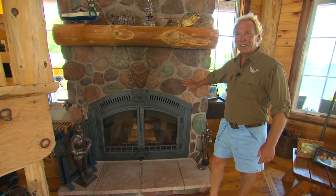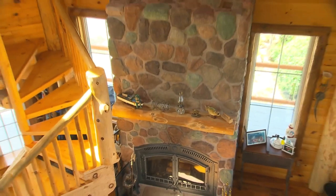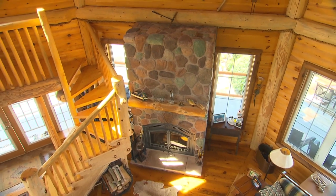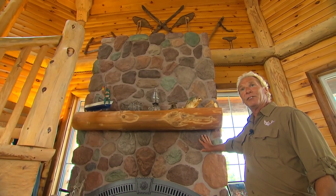The fireplace was dragged up here in the wintertime, weighs about 1,000 pounds. Unfortunately, it actually went through the ice just out in front of the cottage, but with the help of friends, we were able to pull it up out of the water and created a rather unique fireplace.